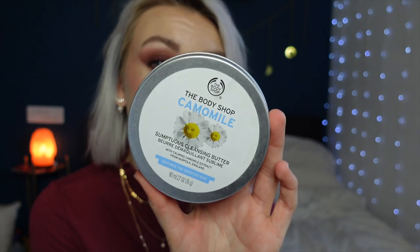And the last of the cleansers is actually a cleansing balm. Now this, if you've watched me for a while, especially my old school favorites and empties videos, it's a favorite, it's a classic, and it is the Body Shop Camomile Sumptuous Cleansing Butter. This product is £11. It is so affordable. The Body Shop range is so, so good. I cannot express it enough. There is something that will work for, I'm pretty sure, everyone. There is one thing that will absolutely work for you.